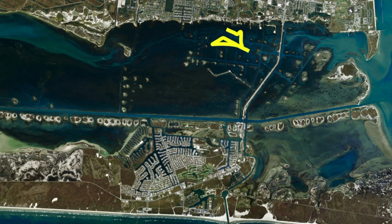But you can try any of those little pockets, even past this little island here, in this little pocket here. You'll notice there's some drum guys with their drum lines out there, and that's a pretty good indication of the area where you might be able to find some black drum right now.